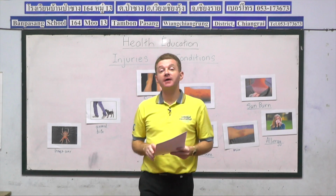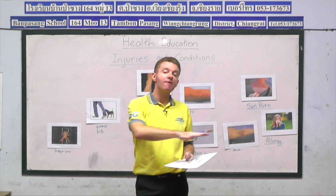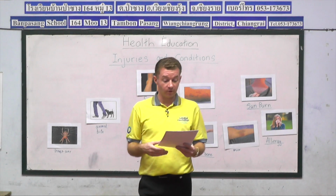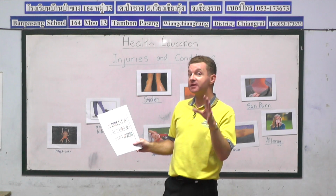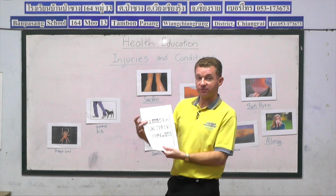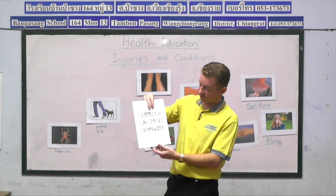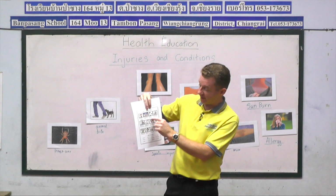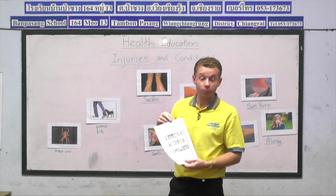And now it's time for our worksheet part of the lesson. So teachers, make sure every student in your class gets their own worksheet. And what we've got today is 12 pictures of different injuries or conditions. And each picture has a description underneath. And then our students have to match the correct injury or condition by writing it underneath the correct picture. For example, the first one is done.